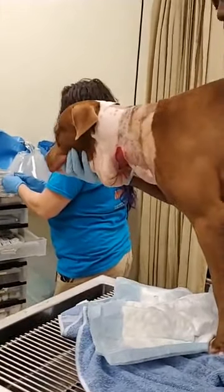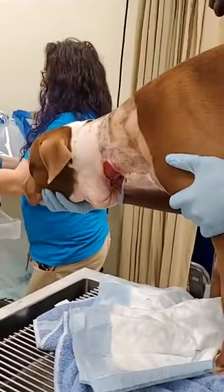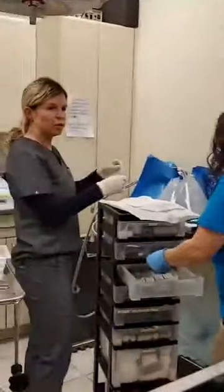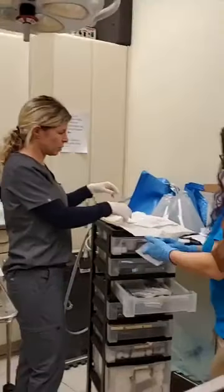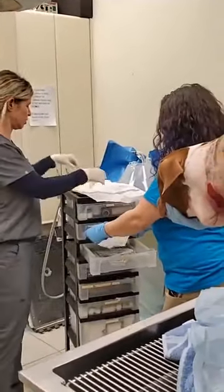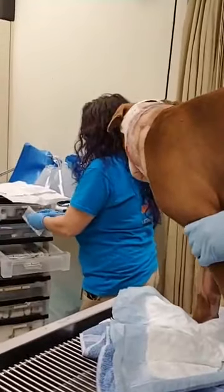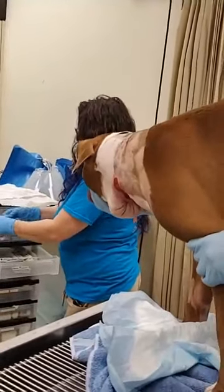So you take the bandage off, and do you put anything on it topically? No, because the tissue's all very healthy with no signs of infection right now. We just want to make sure it stays moist and doesn't get dry. So we use this bandage material here. And he has enough drainage still that also gives him some moisture.